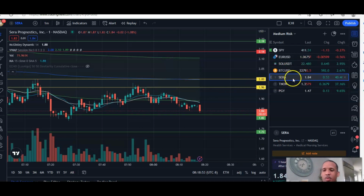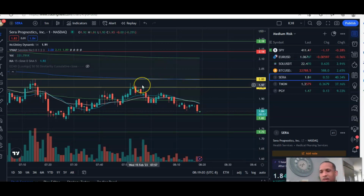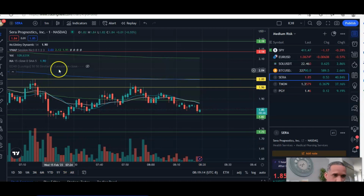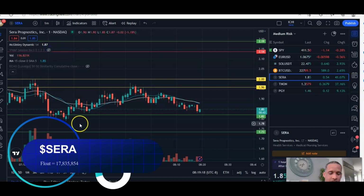And then SERA was the one that had a bigger float, a little bigger than I like, but it was moving, and it was essentially setting up to rotate the float, which is one of the number one things I look for. If it ain't even gonna rotate the float, I don't even want to trade it. So let's break down SERA first, because this is the one I took a trade on, and unfortunately I lost, but we'll go over the why in a second. So here we go. Let's go ahead and look at this.